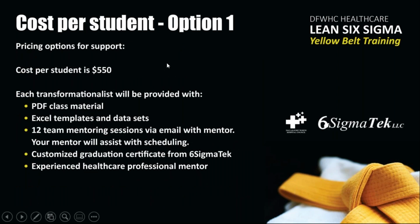Now, what is the cost? We have 2 options. Option 1, again, everything is virtual. And what I mean by that is you're going to be on a Microsoft Teams meeting where you're going to have a live instructor. You guys can ask questions, right? And then after that, all of your mentoring is virtual. So here's the first option on the mentoring.